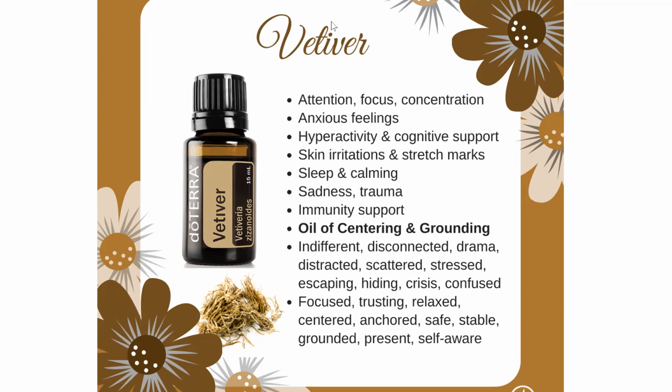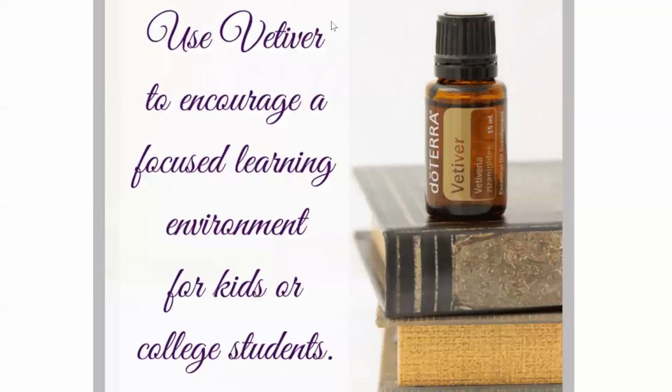But here are some of the top uses of vetiver. It's good for attention. You know anybody with ADHD? You know anybody with autism? It's good for focus and concentration, anxious feelings, hyperactivity, cognitive support, skin irritation, stretch marks, sleep, calming, sadness, trauma, immunity support. It's the oil of centering and grounding. If you know somebody that's got insomnia, this is definitely an oil that they want to have. Very, very wonderful oil.